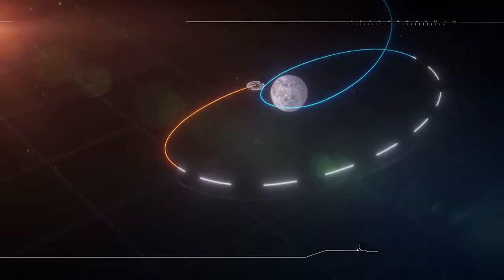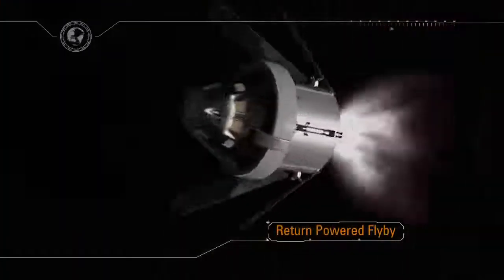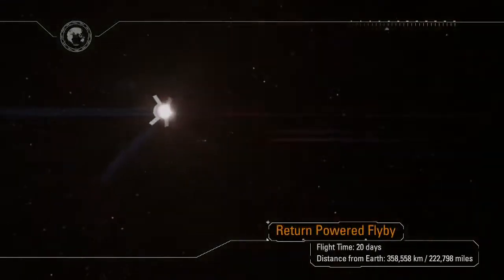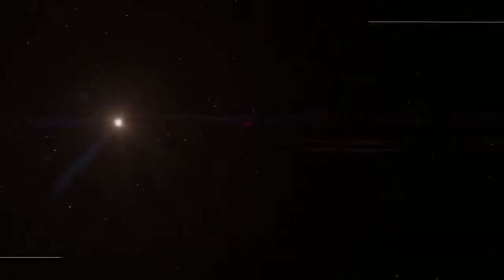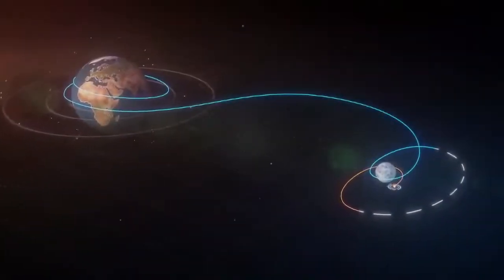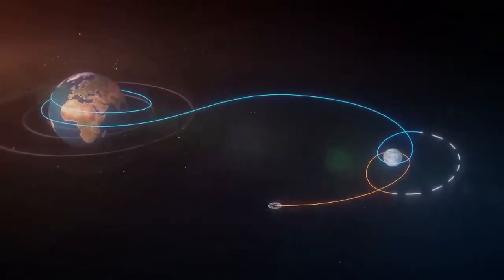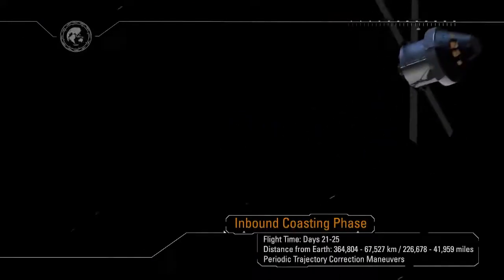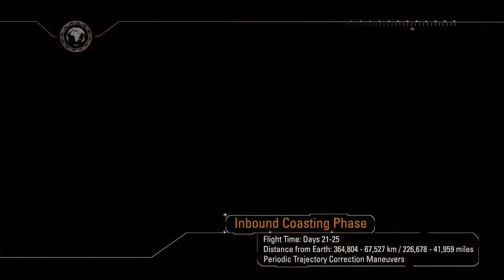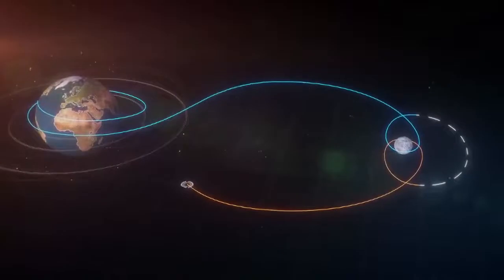Orion will exit the distant retrograde orbit with another lunar gravity assist and service module engine firing. Along the way, the trajectory will be adjusted to target the Earth's thin atmosphere at over 250,000 miles away and ensure precision landing in the Pacific Ocean following a direct entry. During the coast home, Orion will maintain the desired tail-to-sun attitude to optimize spacecraft cooling and maximize power production in the deep space environment. Another 4 days return coast home to Earth.